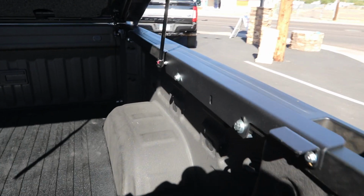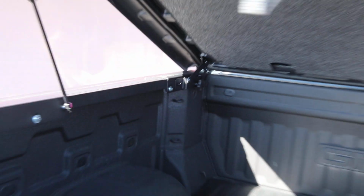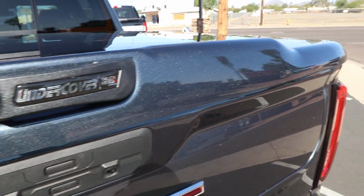This is a custom fit to each truck with the clamp-on design, so no drilling's required. You're able to take off these one-piece lids pretty easily. You can pull down that strap, grab that handle. You can see how nice UnderCover does at designing this.